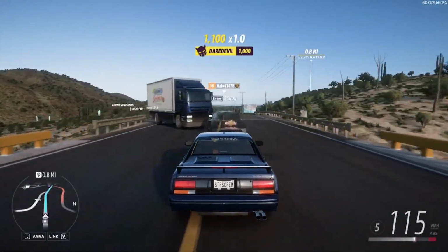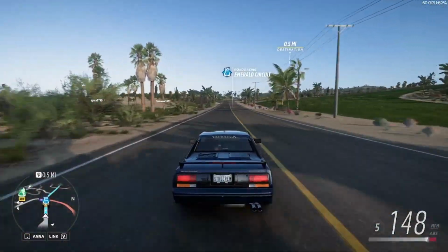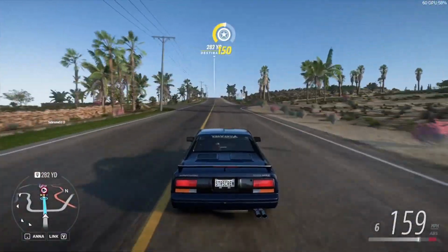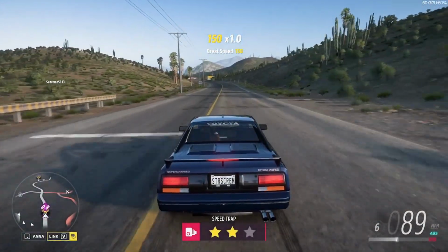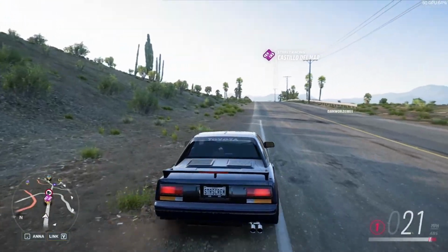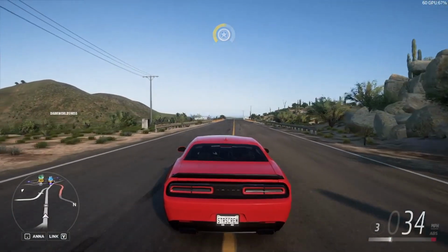Doing the MR2. That guy just almost caused a car pile up. And both of these cars have 6-speed manual transmissions. Alright, and we got what that was. I'm not entirely sure how much that was. I think that was like 160 miles per hour. Let's just say 160 miles per hour. Let's do it with some launch control.